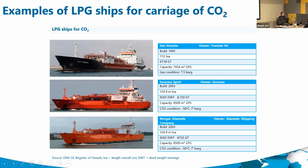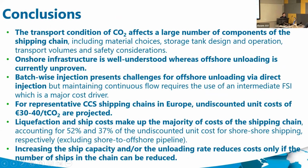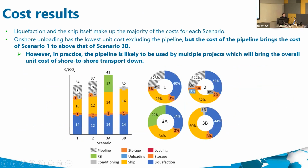A specific point I was quite interested in was the proportion of the cost attributed to the liquefaction, which I think you had, was it about between a quarter and a third of the cost? Yeah, that was the slide.